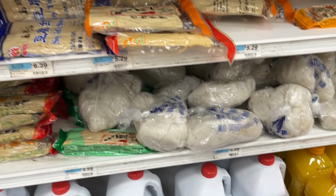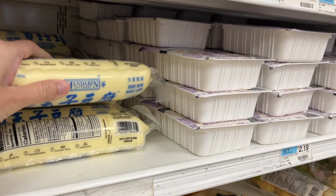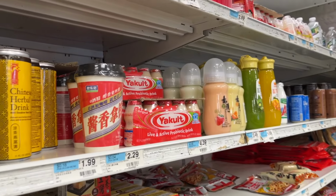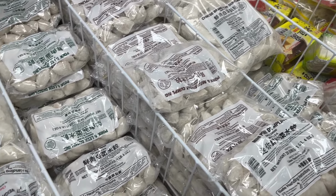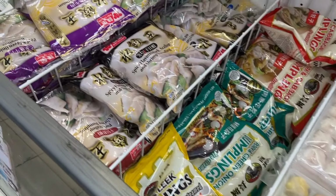Tofu. I'm a tofu lover. It's an egg tofu. Yeah, egg tofu. Yeah, my go-to tofu brand. Fish ball, pork ball, and dumpling.